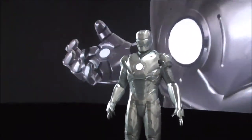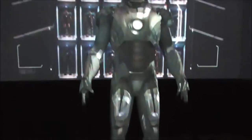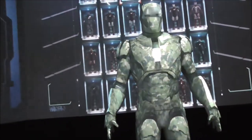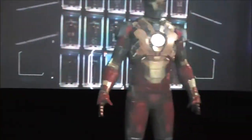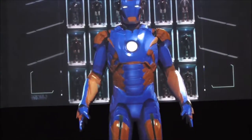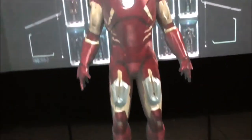Now it's Mark 2, but the projector will project a random Iron Man mark, so that's cool. And there you can see the Iron Man Hall of Armor. They also show you the stats of the mark they are currently projecting, which is cool. So you got some art and science stuff related to Iron Man, kinda.